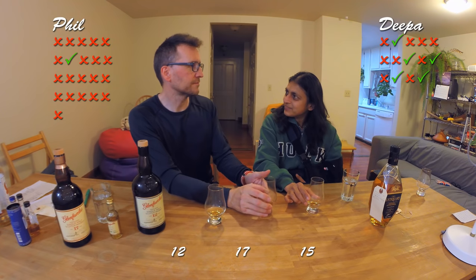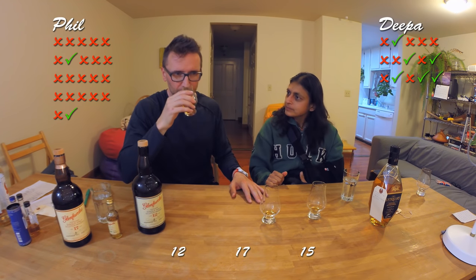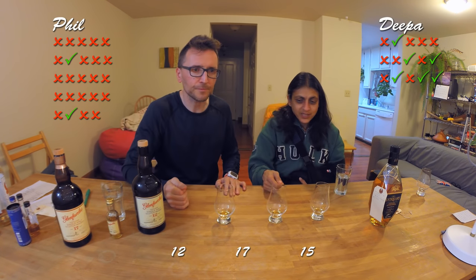I prefer this one. I prefer this one. I thought this had a richer sort of experience and the finish is quite nice. More complexity. No, I prefer that one. Definitely more musty. That old leather mustiness smell. I like that very much. It's just a lighter version. I feel so beginner.